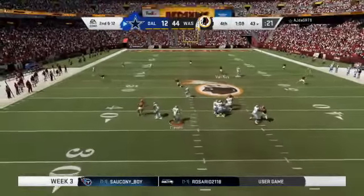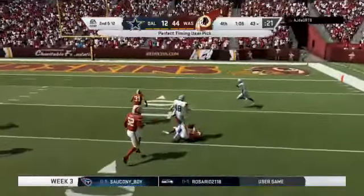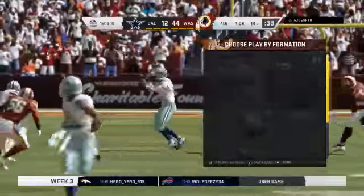Looking to throw on 2nd down. Daniels. He's going to let it fly. And his pass is intercepted for the 4th time today. Picked up by Troy Apke.